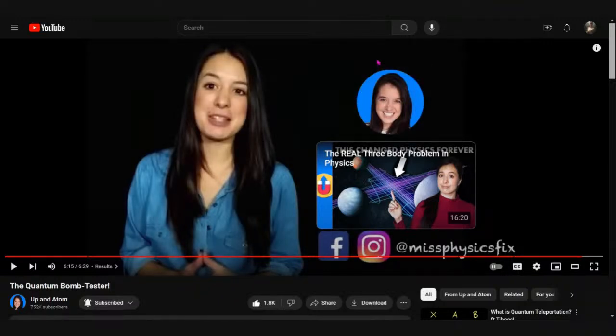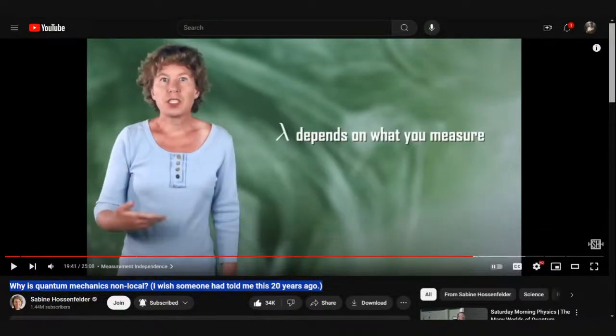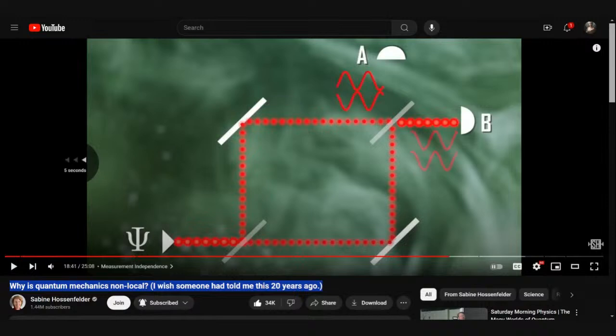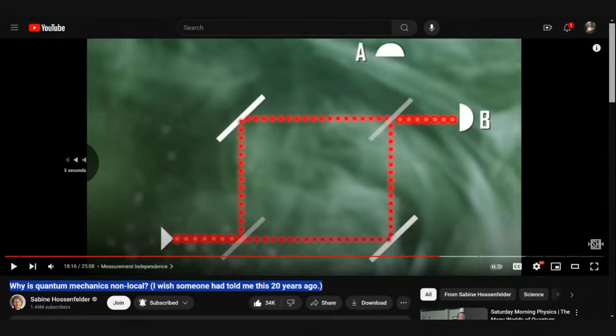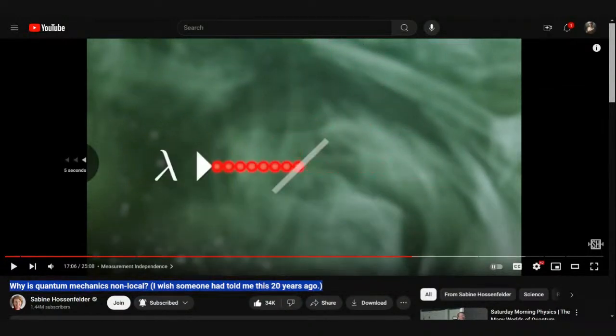Okay, so we're done with this nonsense. Now let's get back to Sabine. All right, let's see what's going on here. This is this nonsense. Let's see what she says. She contradicts herself. I don't know what her position on superposition is. I really appreciate the company.